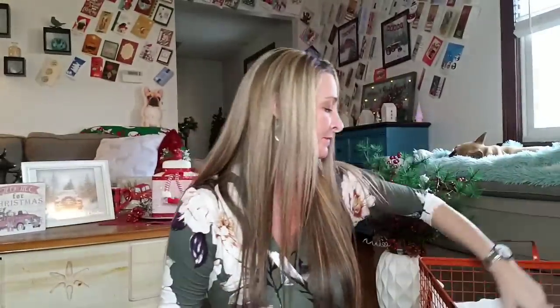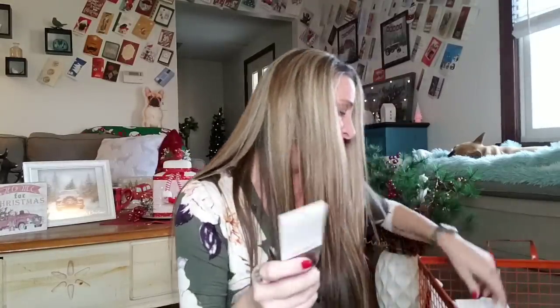Let's open this little guy. This was 79 cents, so that is huge, and that's really, really cool. This looks like a pearl. These, I know I bought multiple ones of these, but I think I just threw one in here. These were 89 cents. These are decorative leather handles.